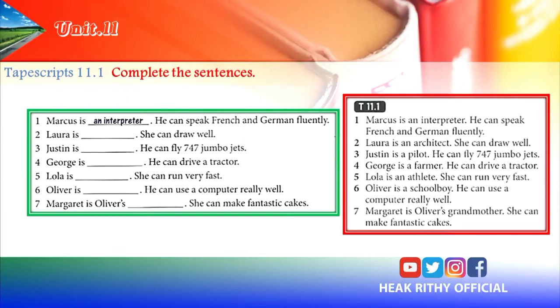5. Lola is an athlete. She can run very fast. 6. Oliver is a schoolboy. He can use a computer really well. 7. Margaret is Oliver's grandmother. She can make fantastic cakes.